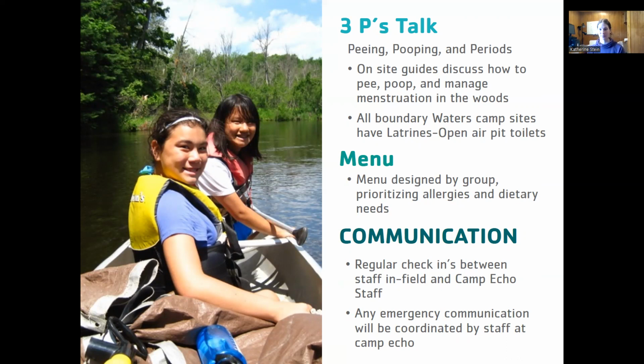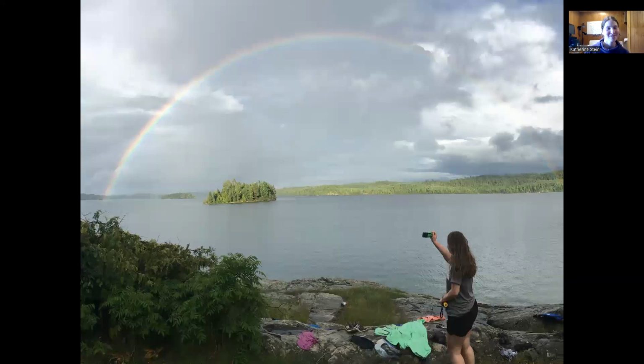Oh, the Boundary Waters, so beautiful. I can't wait for all of you guys to experience them this summer.